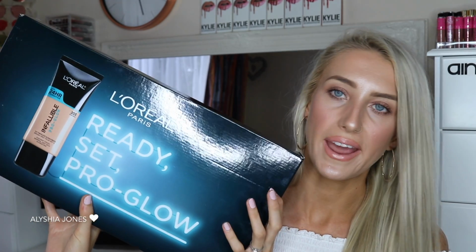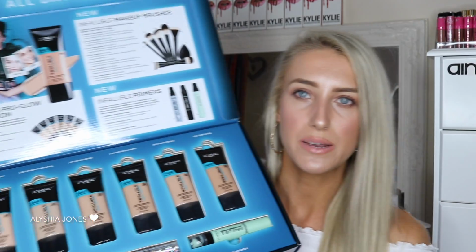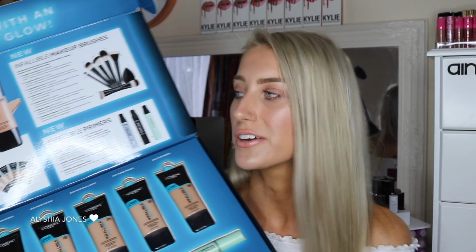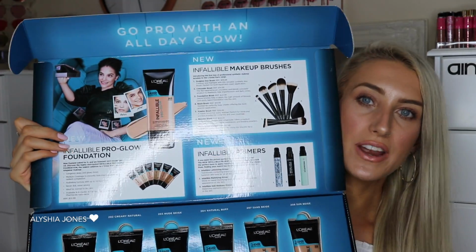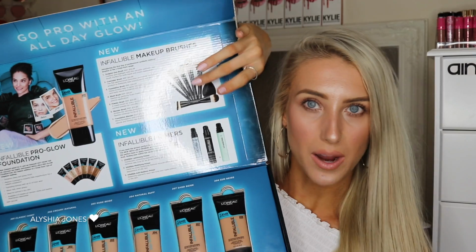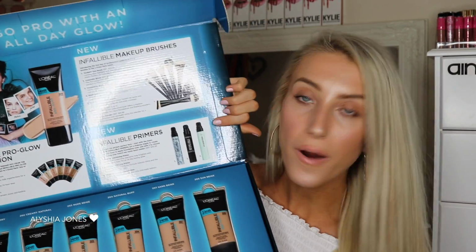It has been hard not to touch this. I've had this sitting on my floor for like 4 days now. Here's the amazing package that they sent me. It says L'Oreal Ready Set Pro Glow. So here it is. This is such an amazing PR package. L'Oreal always does amazing PR packages. Up here it has a little bit of information about not only the foundations, also the new L'Oreal makeup brushes over here that they are releasing, as well as the new Infallible primers.